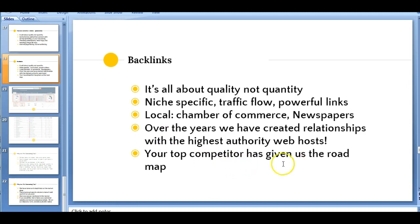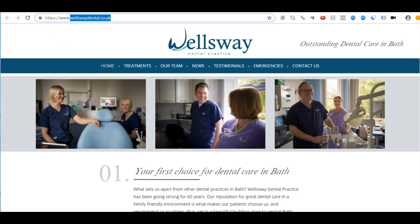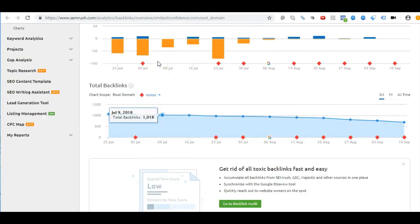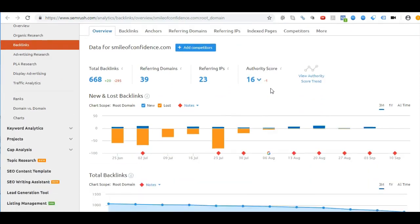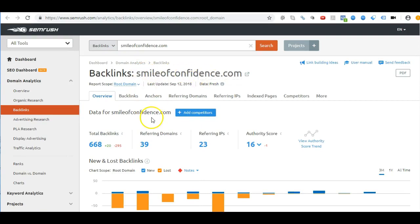And your competitor has given us a kind of roadmap. We can see what backlinks they have and see what it's going to take to outperform them. So let's take a look at your top competitor, number one, Smile Confidence. Let's have a look at what they are doing for backlinks. And you can see here we use a tool called SEMrush. It's not 100% accurate, but it gives us an indication. And we can see here there are 39 websites voting or linking back to smileofconfidence.com.